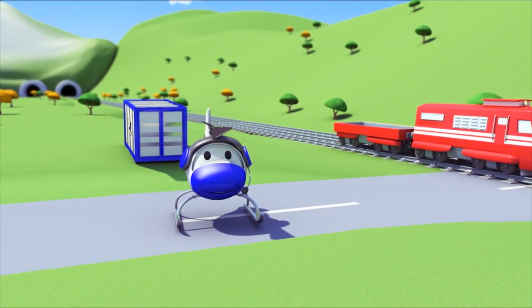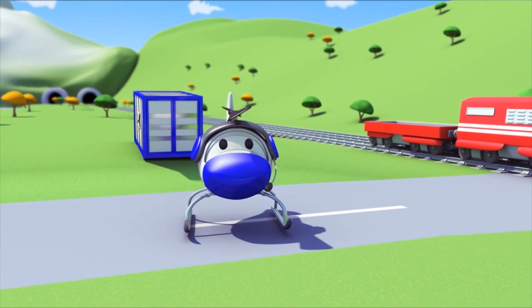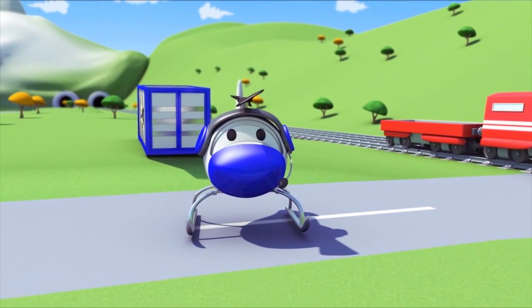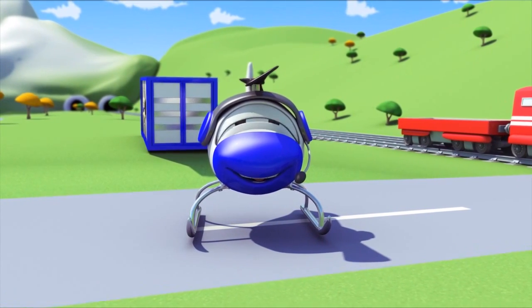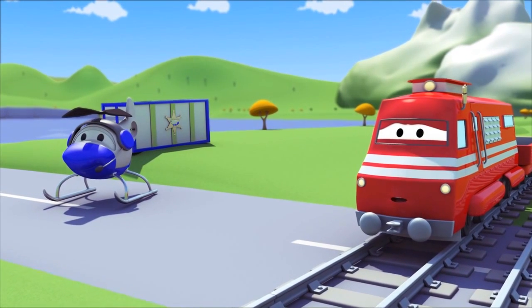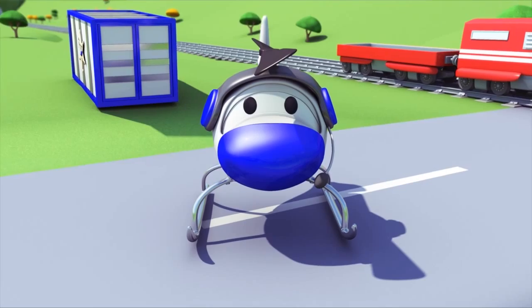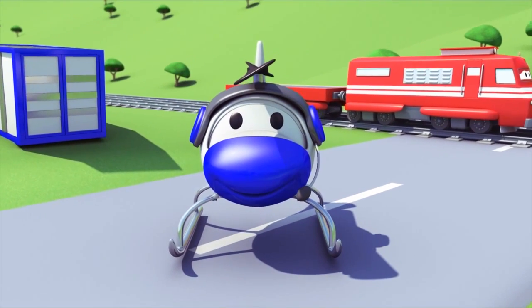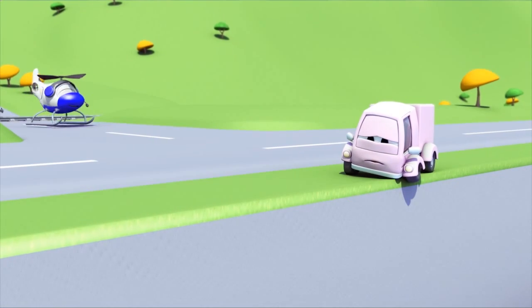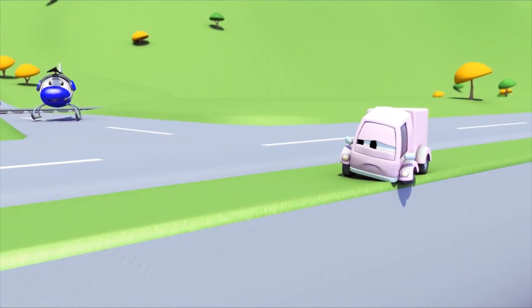Hello, helicopter. We're very happy to meet you. What's your name? Hector? Welcome to Car City, Hector. Troy, Hector uses his propeller blades to fly, and he can carry things, too. Hector, we have an important job for you. There's a car in trouble here, and we need you to carry her to safety. Can you help?